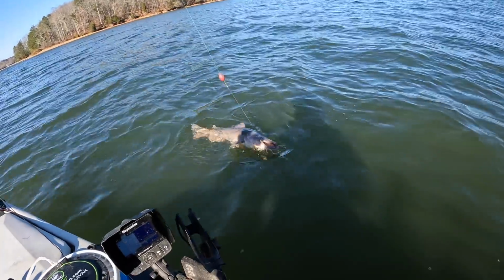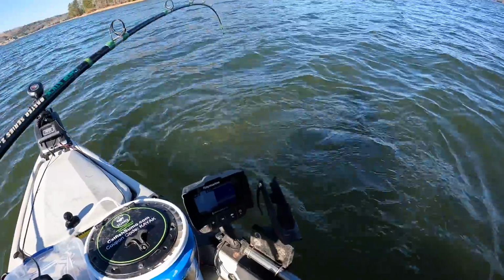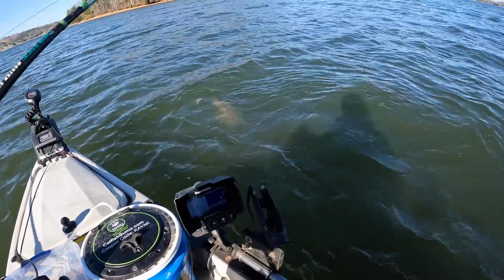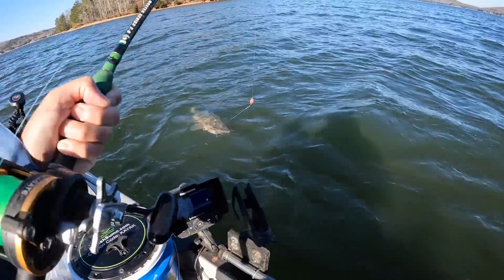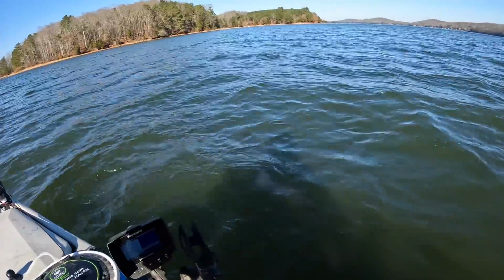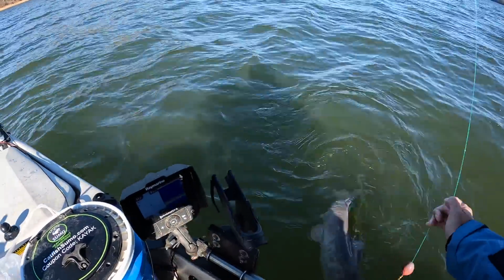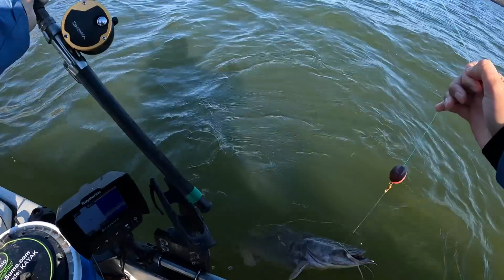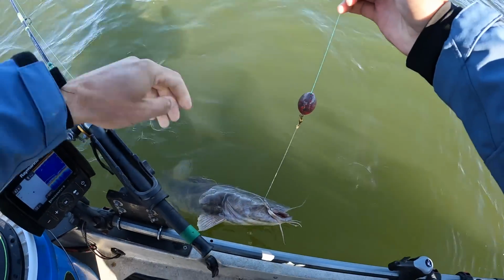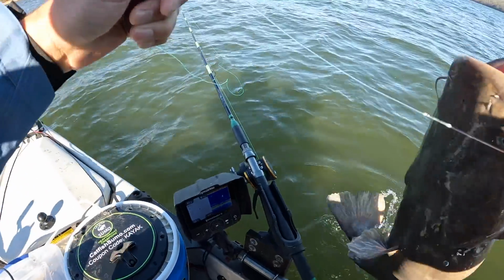Hey, that's a flathead. How about that, man? Late December flathead. I ain't caught many of them lately. With our water temps dropping like they have been, it's been a lot slower bite on the flatties. But by gosh, we got one today. That's awesome. Come here, flathead. You're a welcome sight. Come on over here, buddy. Let's get you on up in here.